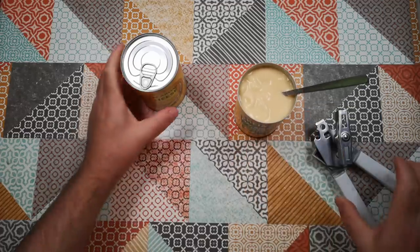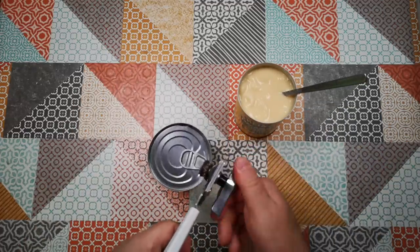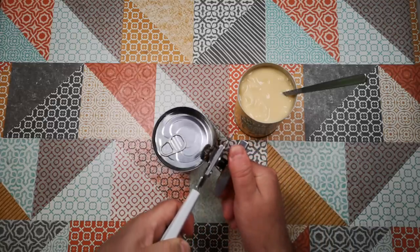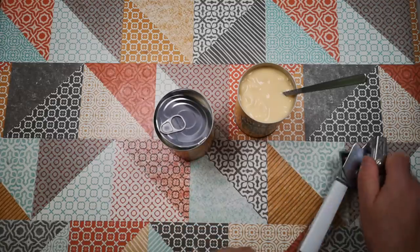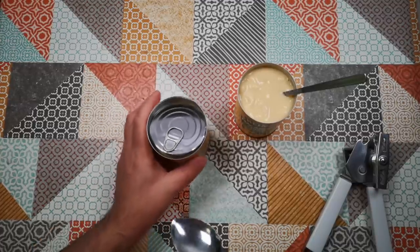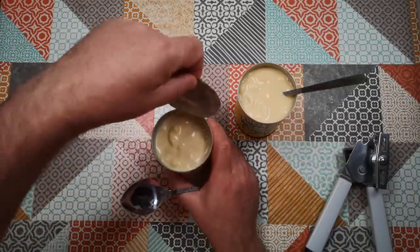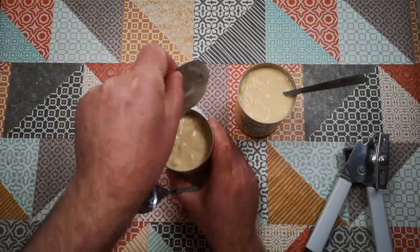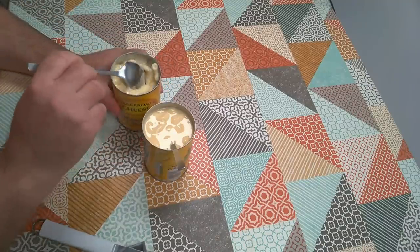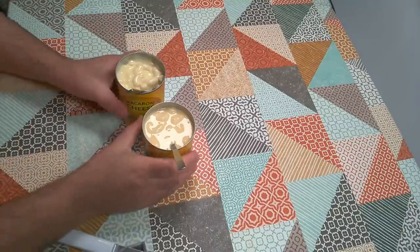Anyway, let's open up the Sainsbury's own. Okay, let's not make the same mistake this time. And so, Sainsbury's own. Well, it's different. And so let's just describe the difference then, if we can, because it might not be apparent on camera.